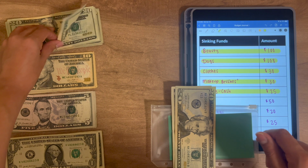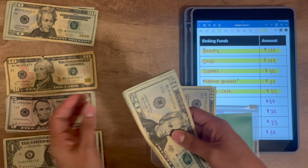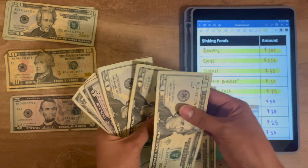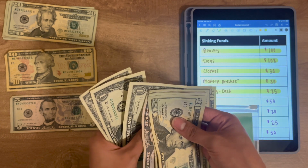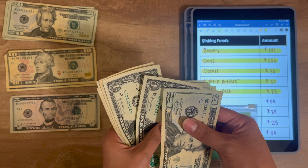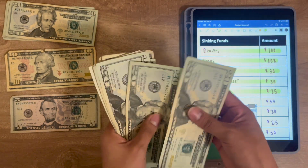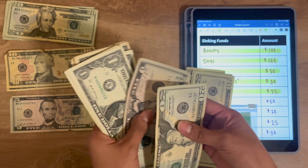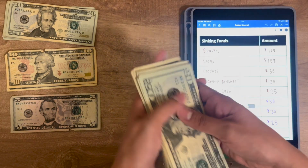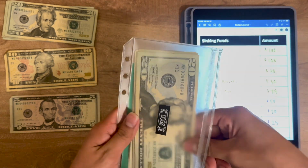I'm going to use the largest denominations. 3, 4, 5, a 5, a wrinkly 5, and that should be 3. Yep. All right. So 20, 40, 60, 80, 100, 105, 106, 107, 108. I already have some money left over, so that's 20, 1, 2, 3, 4, 5. Let's add that. So 20, 40, 60, 80, 100, 120, 125, 126, 127, 128, 129, 130, 131, 132, and 133 for the month of May.